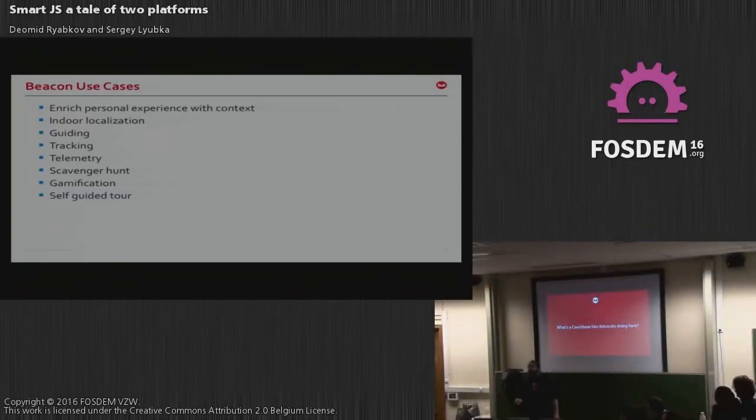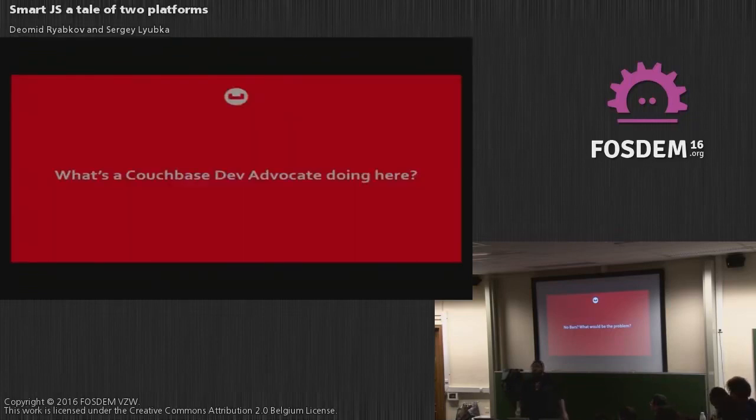Question is, what's a Couchbase Developer Advocate doing here? Because I'm working for a NoSQL company, I work in database. I have no reason to be here. Well, we have this thing called Couchbase Mobile, and it's here to handle one problem, which is no bars. No bars means no reception on your phone. You're out of network. You don't have anything anymore. If you have an app that relies just on the internet, then your app doesn't work.